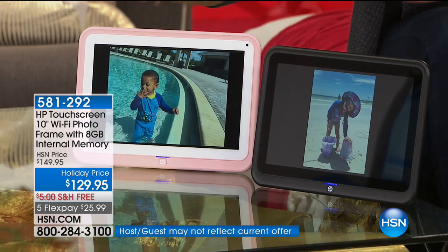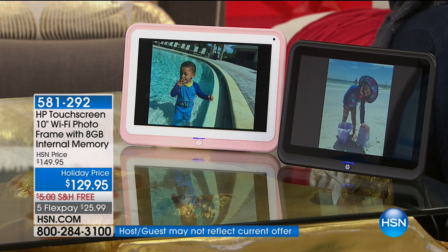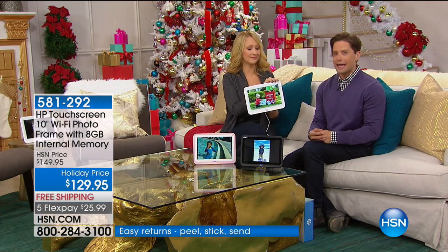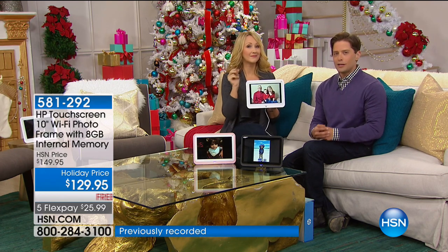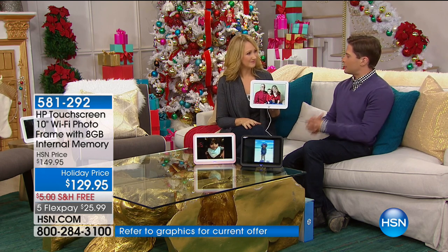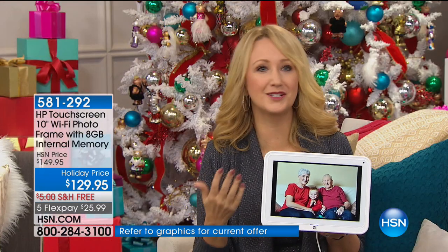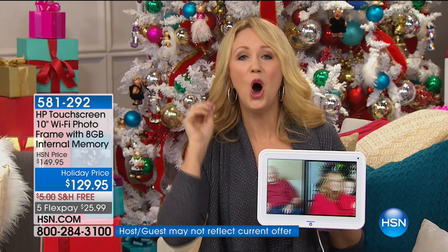It is the largest screen Wi-Fi frame we've ever offered. It is the only model that we offer that has a speaker built into it, so you could also play holiday music or themed slideshow music through it. And when you give it, you just open up the world of photo sharing in a brand new way. You really do. I mean, give this to grandmother, give this to grandfather, give this to mom and dad for this holiday season, and now you can send them family photos all year long.